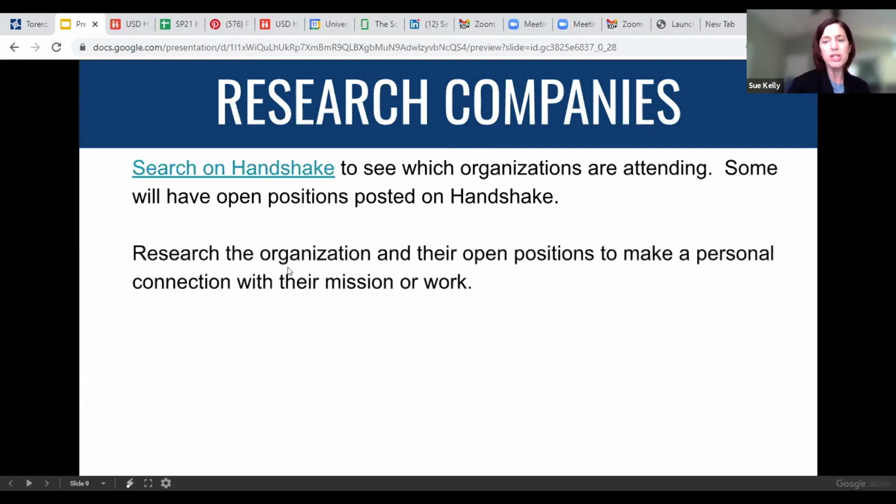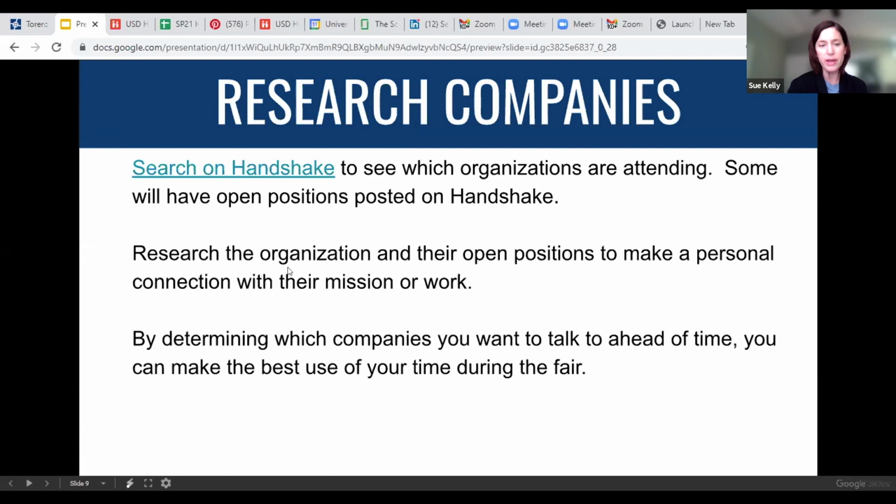Research the organization and open positions. So you can make a personal connection with their mission, see what their mission statement is, what they do, what service they provide or product they make. And it's just a great idea to look at all the companies before the career fair and at least get on their website so you can see what they do.